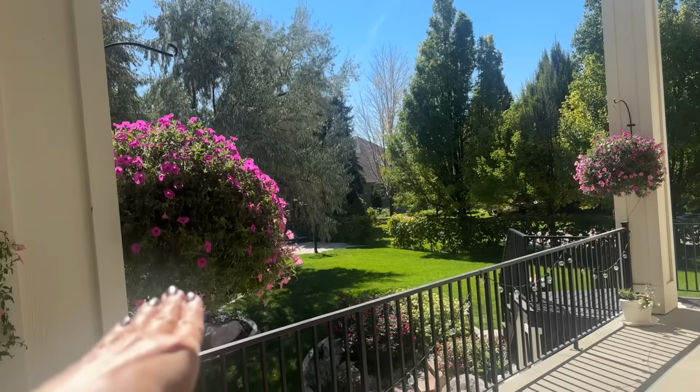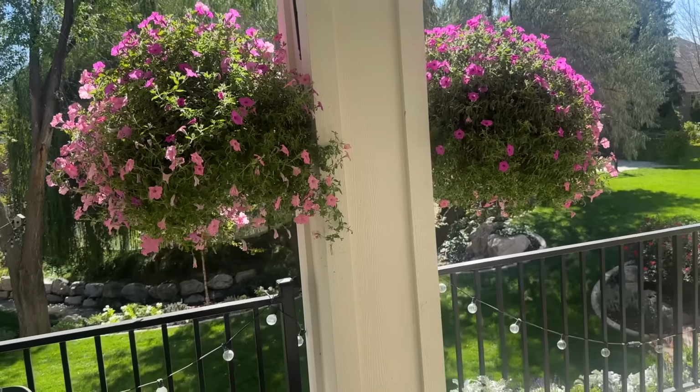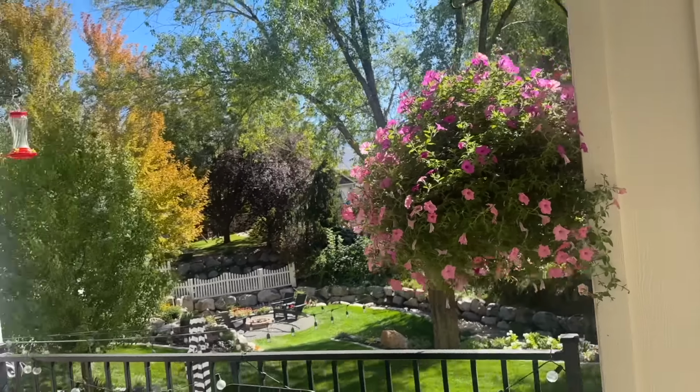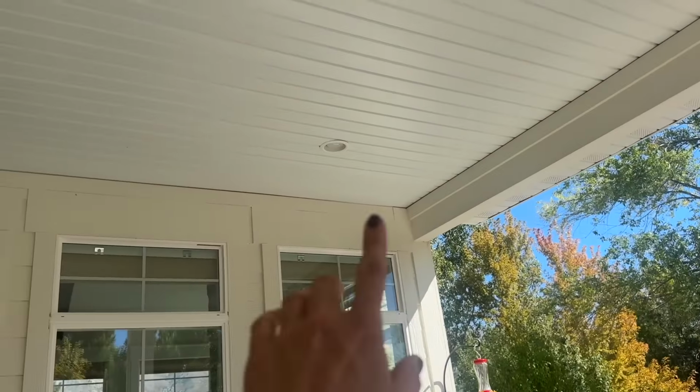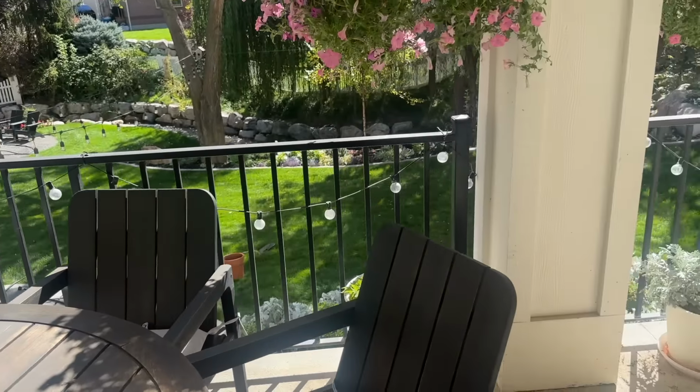This is so tall up here, and I just feel like I need something to fill out this area, so they're really nice. I do have plans eventually, hopefully next spring, to put some lights out here that hang down and just make this area a little more fun. Maybe I'll do that next year. I always kind of run out of money.